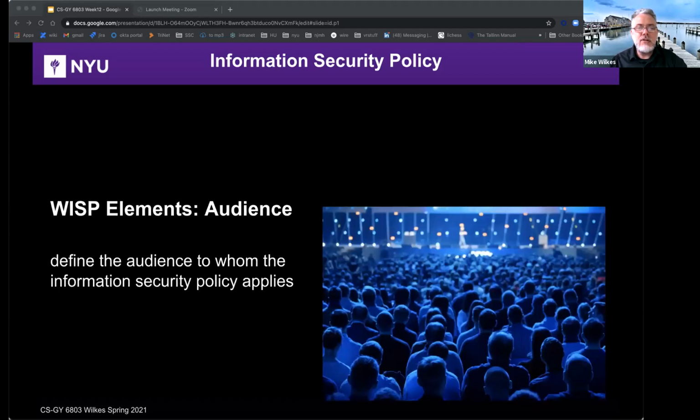All right, next, the audience for the WISP. You need to define the audience for whom the information security policy applies. Depending on the size of your organization, there might be different WISPs for different business units. Think of Intel Corporation, for example. They have massive, different policy documents and different units and written information security policies for chip and fab manufacturing versus software development, for example, or data center operations could be entirely different.